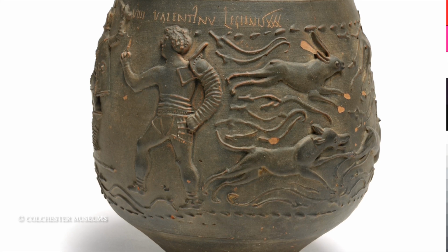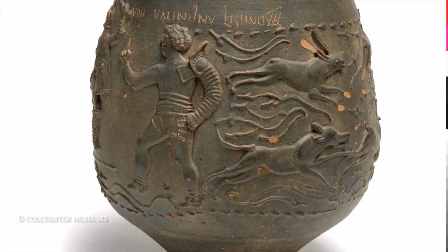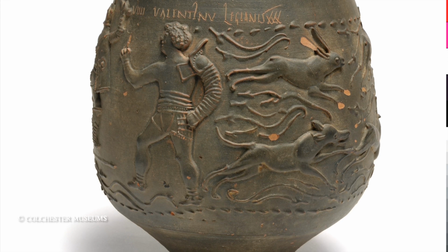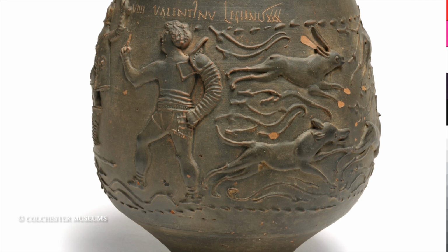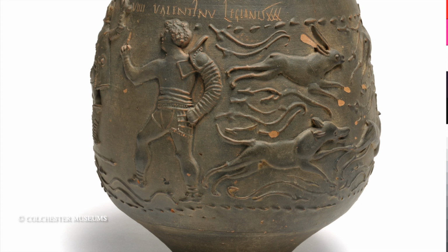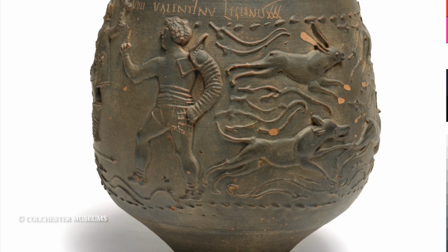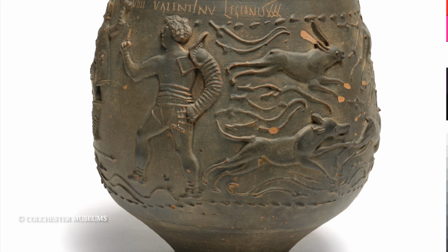So that's really important. So this is maybe a bit of merchandise that someone's bought at a games and then repurposed. Well, more than that, I think what it tells us is that this is a piece of memorabilia that has been commissioned. So someone has said, "Make me this pot. I want to see these people on it. And I want these names on it." So those names are those people. So we have Mario and Secundus, these two beast fighters. And then we have Memnon and Valentinus, the two gladiators represented on the pot.